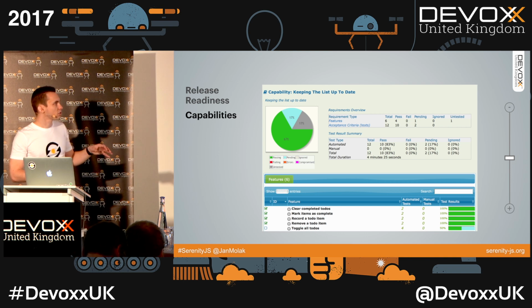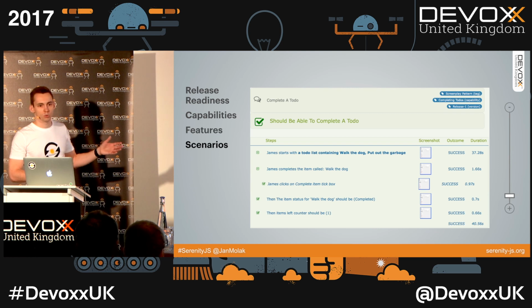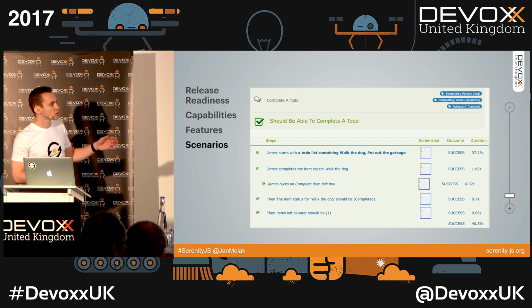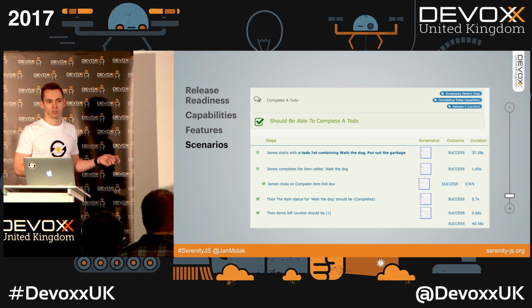So this works on the release readiness level, on the capabilities level, on the features level, and on the scenario level. And if you go through the web channel, each step can take a screenshot for you as well. So you get this living documentation of the system pretty much for free as you build it. If you start doing this as you're actually developing a feature, then you get tests that are fast to run and that verify the domain logic. You help to ensure that the domain logic is implemented in one place rather than across the whole stack. And you can get those reports that you can present to the business even before there is any UI, which makes the whole cycle much, much faster.